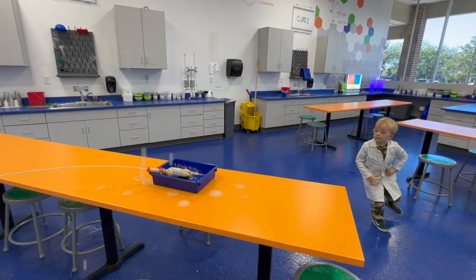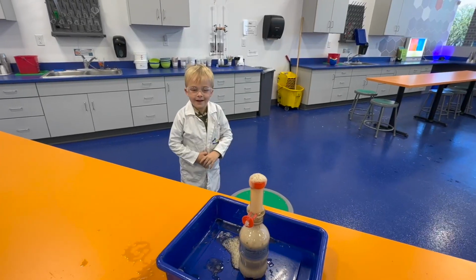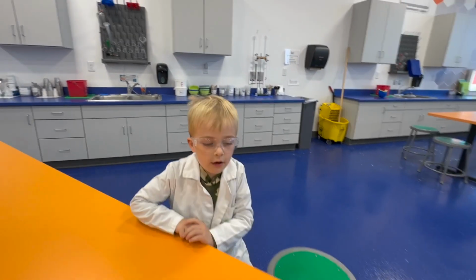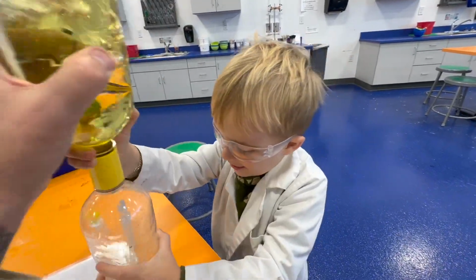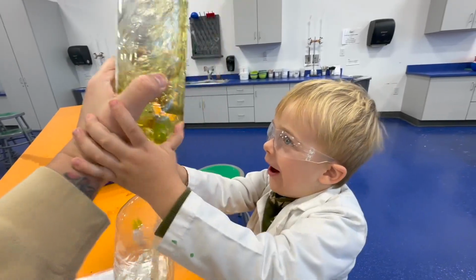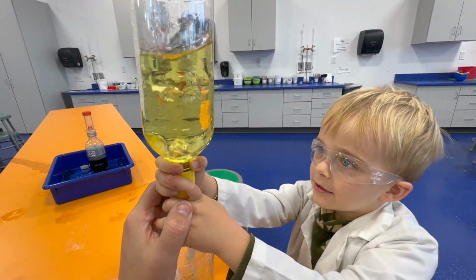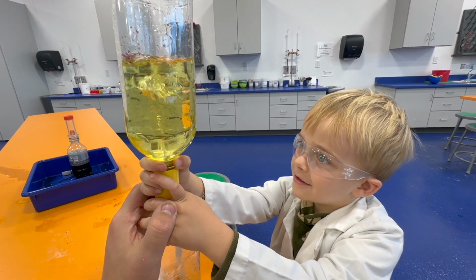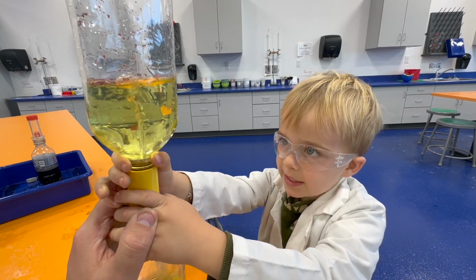It fell over. That one was crazy. Okay, now let go. Let go. Let go. See if it spins. There it goes. Now it has a tornado. Which way does it go?